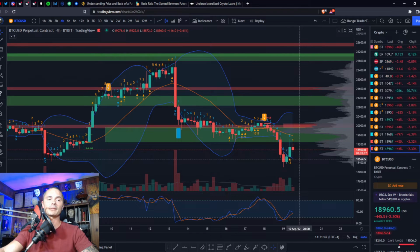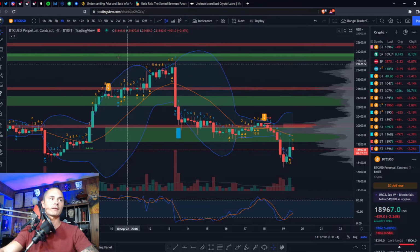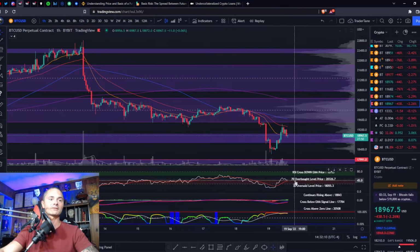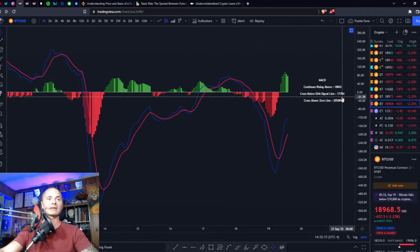If we do close below the band, 18,500, 18,700, basically more like 18,550, the next stop is going to be 18K pretty quick, because then we're going to start closing below the bottom band of the Bollinger Bands. We're going to have a signal line cross on the stochastic, and this is on the 4-hour, by the way, and a signal line cross of the RSI. We're going to have a signal line cross of that at 17,784.